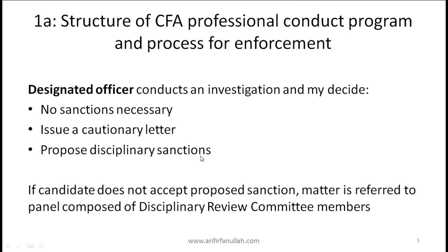So what happens after the inquiry is initiated? The CFA Institute assigns a designated officer. So this person will be a member of the CFA Institute, might even be an employee at the CFA Institute. So he conducts a detailed investigation. And after the investigation, he might determine that no sanctions are necessary, that actually what you did was not really a violation of the ethical values or the standards.